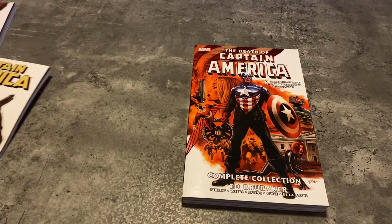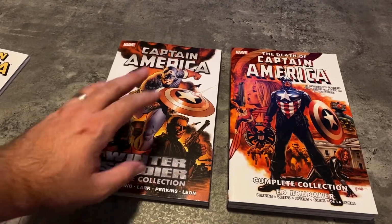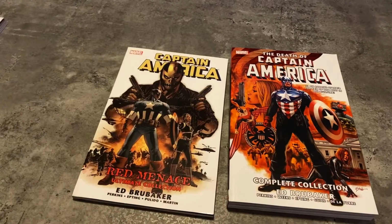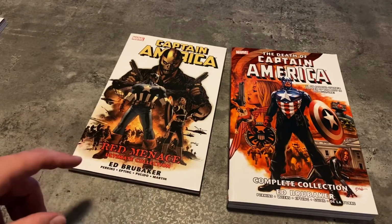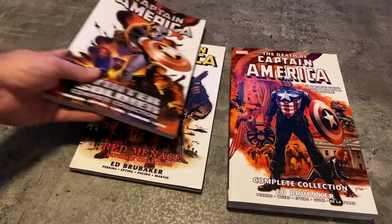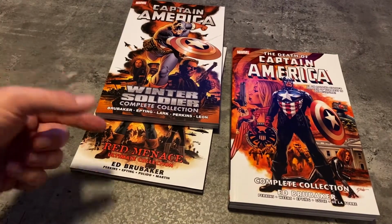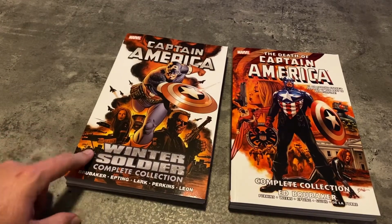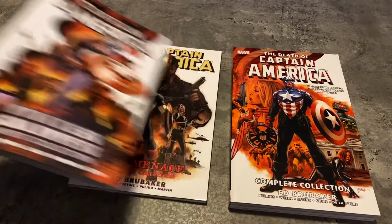We do have a video elsewhere on the channel for this Winter Soldier complete collection. This is 13 issues. What follows this is this other book I had to hunt down. This is called the Red Menace Ultimate Collection, or I think it's also been printed as Red Menace. Why it says Ultimate Collection, I have no clue, because when you think complete collection or ultimate collection, you think, all right, we're going to take two trades and stick them together, because that's what this Winter Soldier one was. We took two trades, stuck them together, and we called it one volume, right? So this is the whole thing.